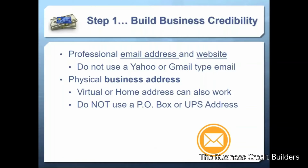So that's what a virtual address is. Instead of you coming in and getting a physical office, you're renting an address. You get your mail there, you can use the address on all of your documentation, and then the company will then actually get your mail and forward it to you. As a matter of fact, nowadays if you want them to, they'll even open your mail, take pictures, and send you the pictures of the mail if you want them to. So that's what a virtual address is. That's much better than a home address if you can use it, if you can access it.